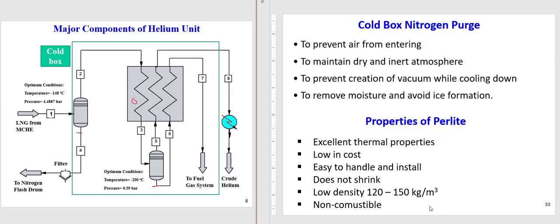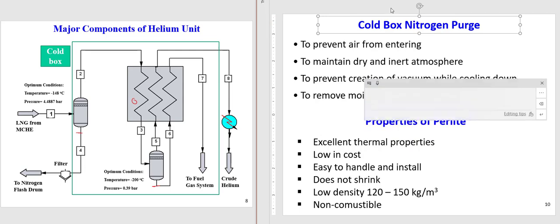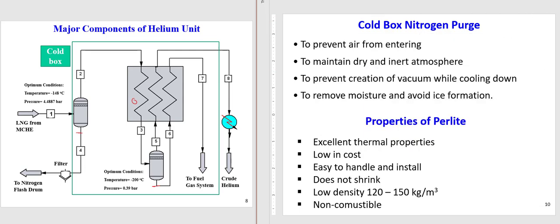Okay, again, some additional information about the nitrogen purge system in the cold box. We use the nitrogen purge to prevent any air from entering the system, to prevent any moisture, and to maintain a dry and inert atmosphere, with no reactive gas like oxygen in the system.